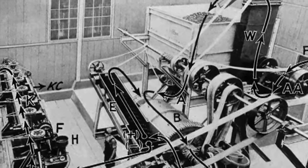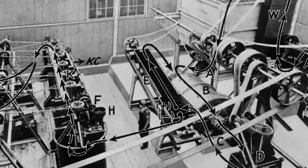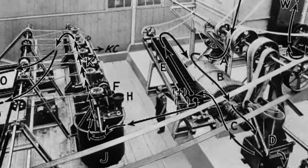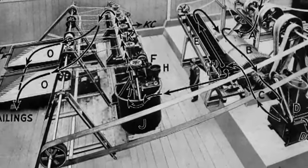tore out all that old stuff and scrapped it and installed what at that time was modern milling equipment. For the first time, the Carissa's underground mining operations could no longer keep up with the mill's ability to separate gold from waste rock. It was a model of mechanized efficiency.